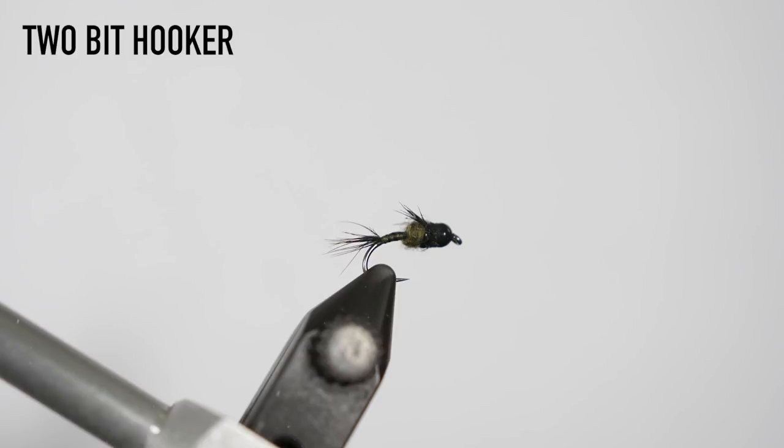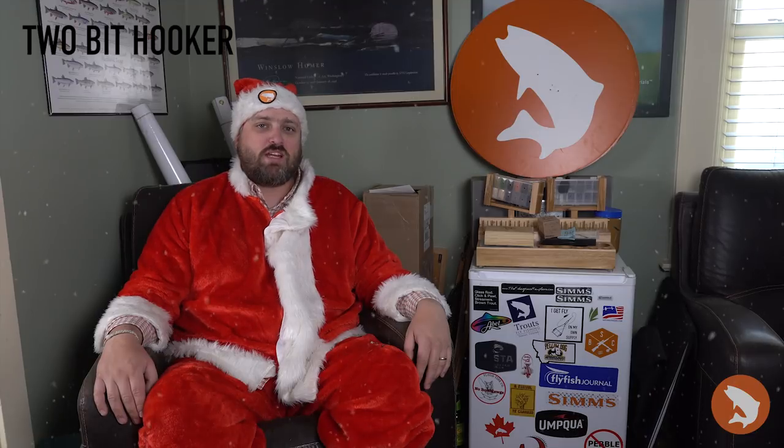All right, fly number one. I know I said all the flies are going to be small, but we're going with a size 14 Two-Bit Hooker in dark olive. I like using it as a lead fly. It takes the place of some split shot. It still represents those smaller stoneflies that will be present during the wintertime. And I like using it as a lead fly on the South Platte. So fish the Two-Bit Hooker. It'll be productive. It's good.